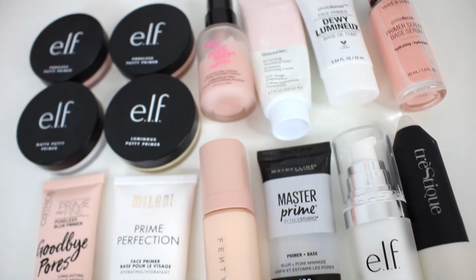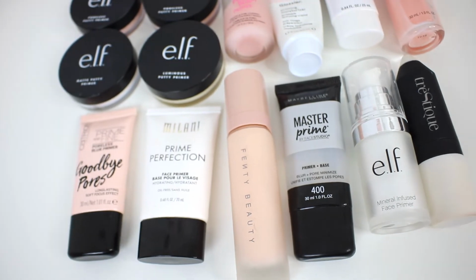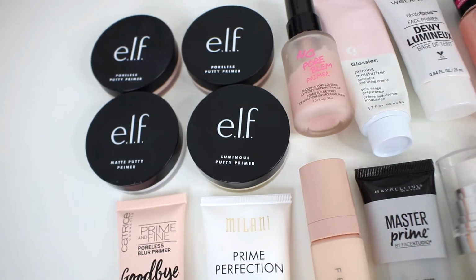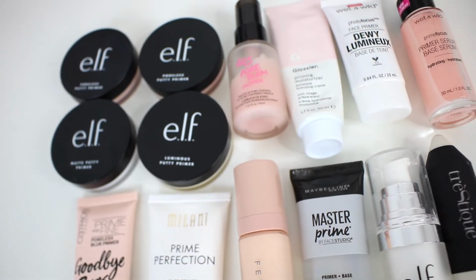There's just something about primers and base products in general that I mentioned that I have just been so drawn to, that I have just been so in love with trying new ones. Primer is just one of those things where it doesn't just do one thing. There are so many different ones, whether you want something mattifying or luminous or hydrating or with sunscreen, pore filling, silicone texture, moisturizer texture.